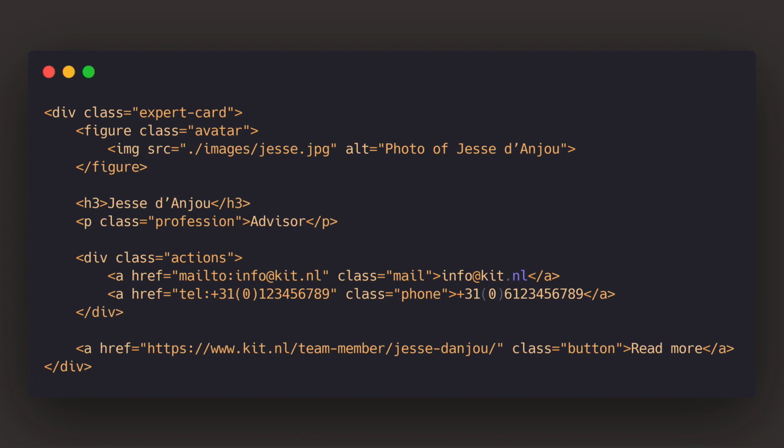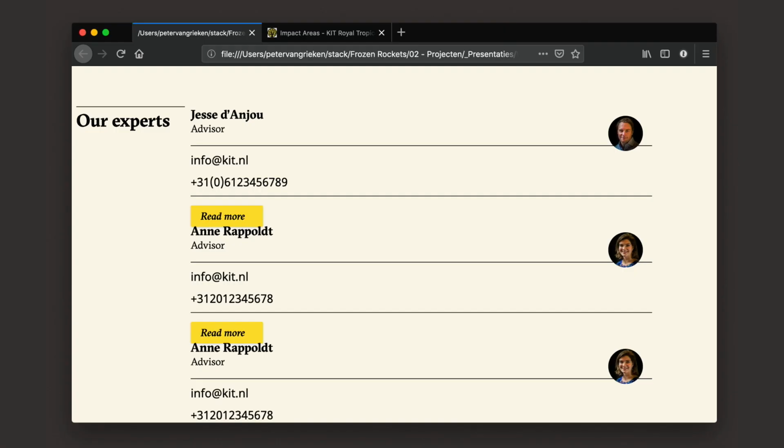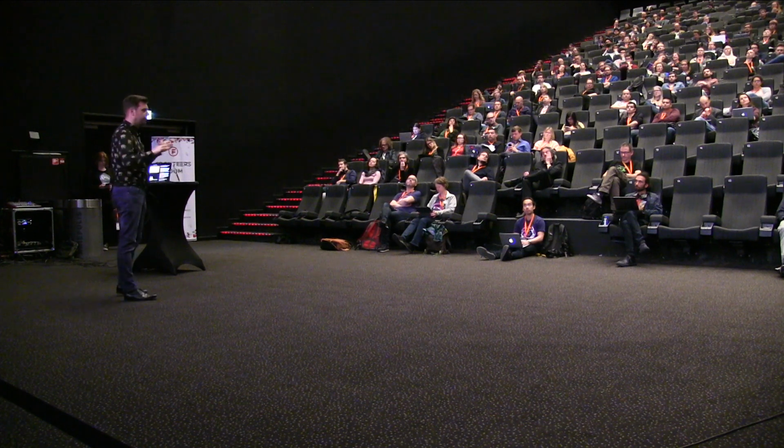And now we can start styling those because we have the HTML. We thought about the content and the structure of that. And now we kind of knew where we wanted to go visually. So we had some basic CSS in place, and this is where we can start to work on the design. Of course, we did some visual design, we did interaction design, but we also did a lot of design in the browser.